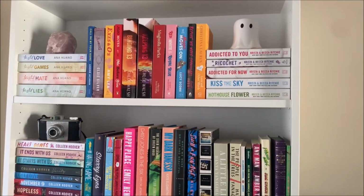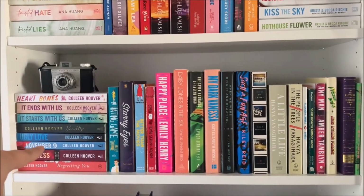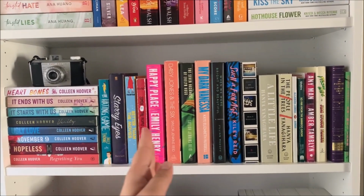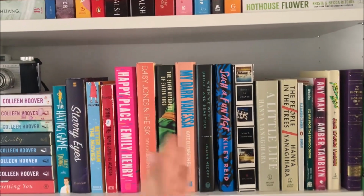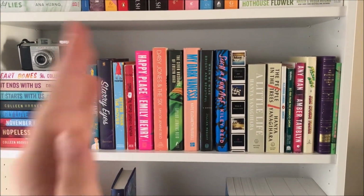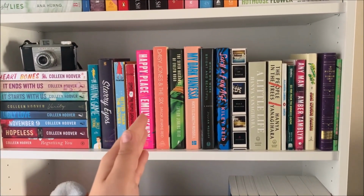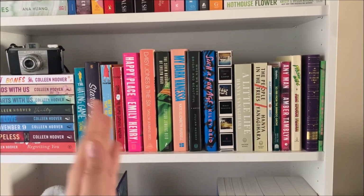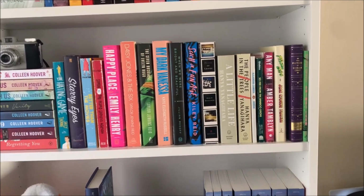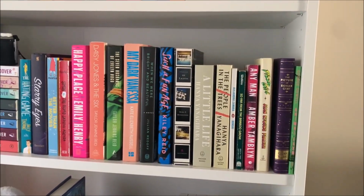Don't ask questions. Then I still have the Hoover stack, and we go from romance into adult lit, and Happy Place is kind of the transition book, which I think is fitting because I find Happy Place more of an adult lit. A lot of people consider it romance, so it's kind of somewhere in the middle, and it helps transition this shelf. I also have some classics over here.